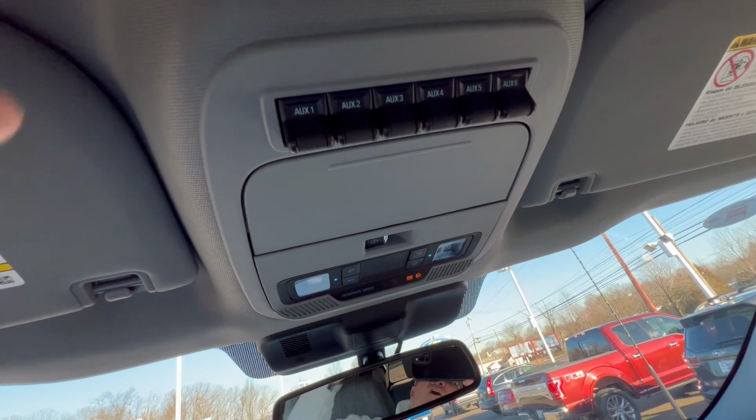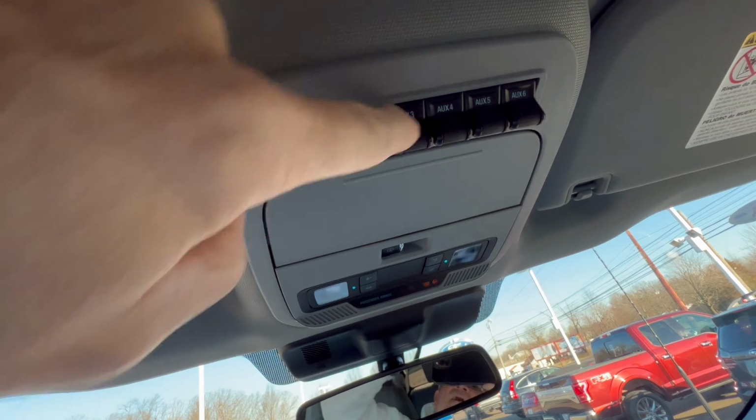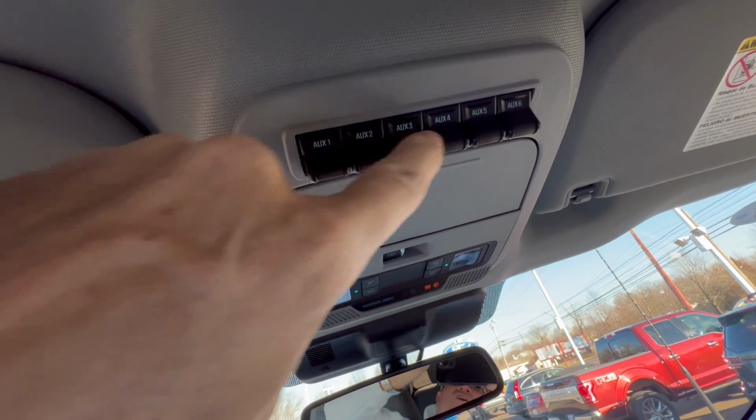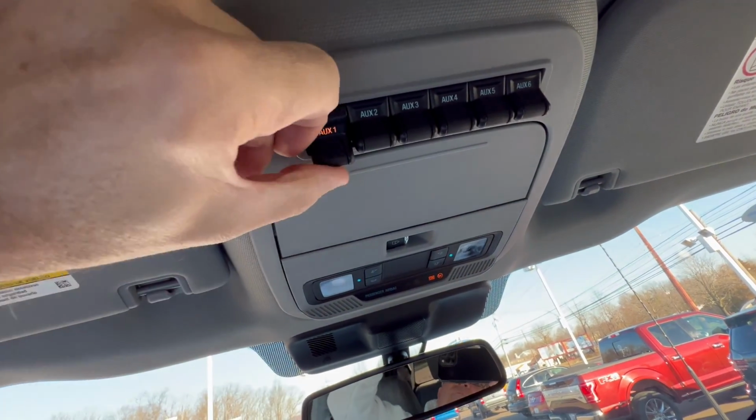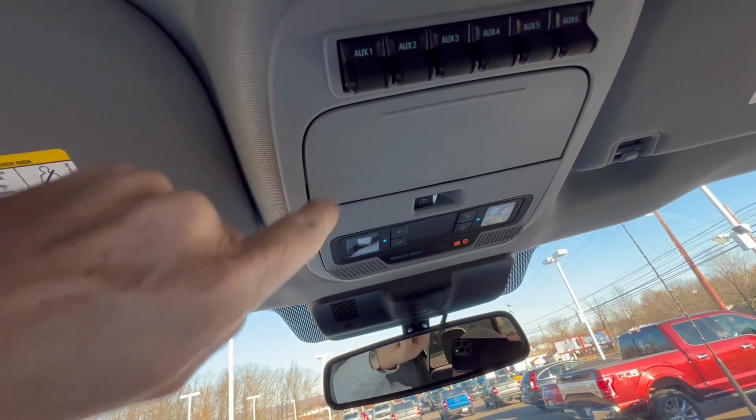The overhead console, here are the upfitter switches they mentioned on the window sticker right here. So you can stick on light bar, winches, whatever you want to put on here. They already got it pre-wired, so that's nice. Here's a spot for your shades, so they got you covered there.